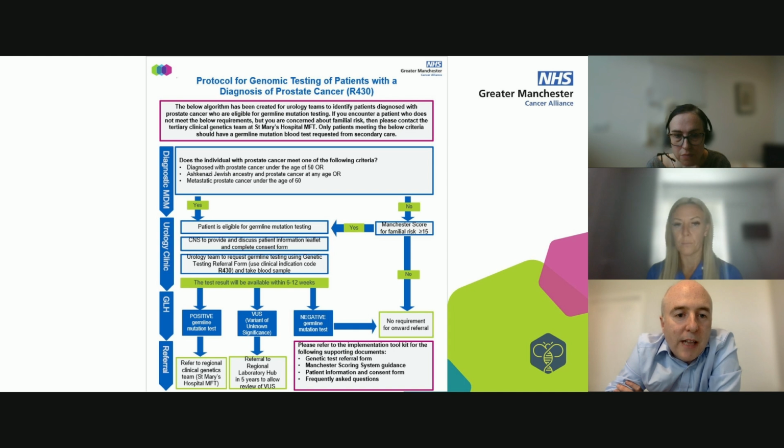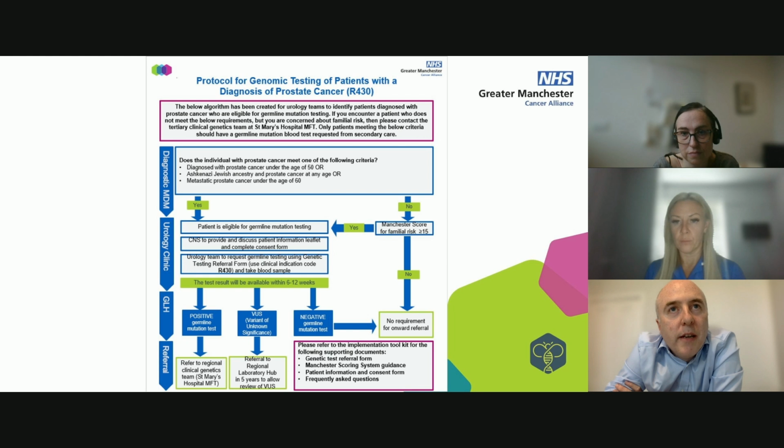The blood test will be sent off to the lab, and this is approximated to take between 6 to 12 weeks. This may change in the future. I would imagine that it will be quicker in the future, but the message here is that it will be sent off, and then you will get 3 different results. And I think, Sarah, you're going to be talking about the different results, so I won't go into that. Just straight into your territory there.